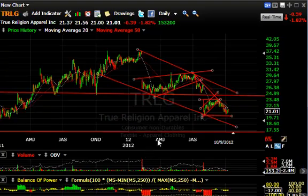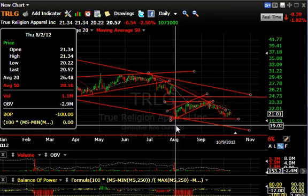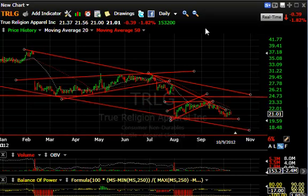And lastly is True Religion, which we've been talking about for months after the big breakaway gap to the downside and this rising wedge. It then rolled over hard, formed another wedge, and it's been moving back down. If it should get under 20 and a quarter, we could see it fall down towards 18, 17 and a half, something like that.